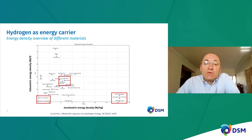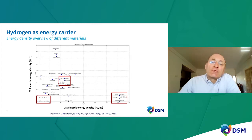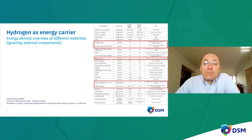That's the message that you get from this picture. And in the next graph, basically, I expressed the same numbers for different energy storage materials. And what you see here is an overview of the different energy sources where you make use of chemical energy. That's the second column. Here you see the word chemical. You also see the word electrochemical. So when you speak about batteries, they are in the bottom part of this particular table.